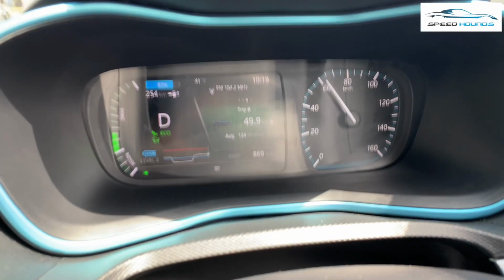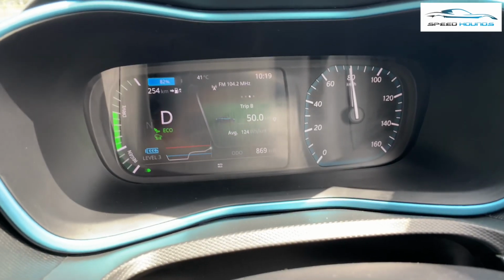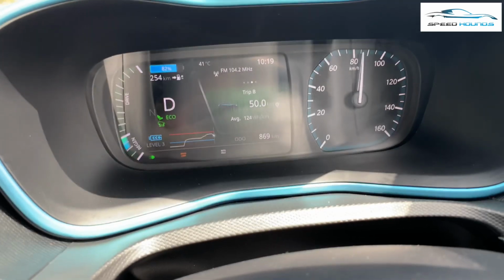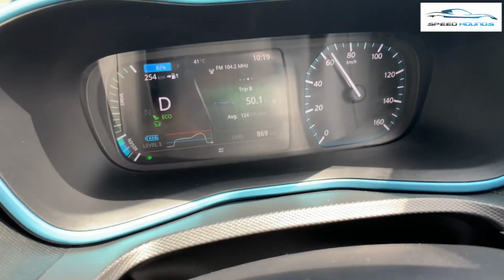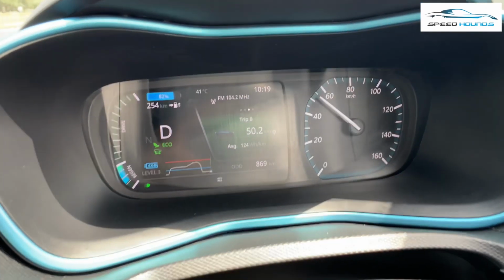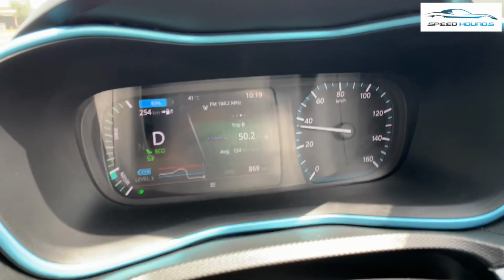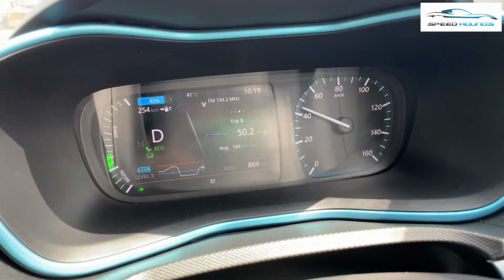I'll show you again. I'll accelerate till around 80 and then leave the accelerator pedal, and I'm not pressing the brakes at all. It comes down to 50, 40, and the regeneration level on the left side can be seen working. This is how the regeneration at level 3 works.